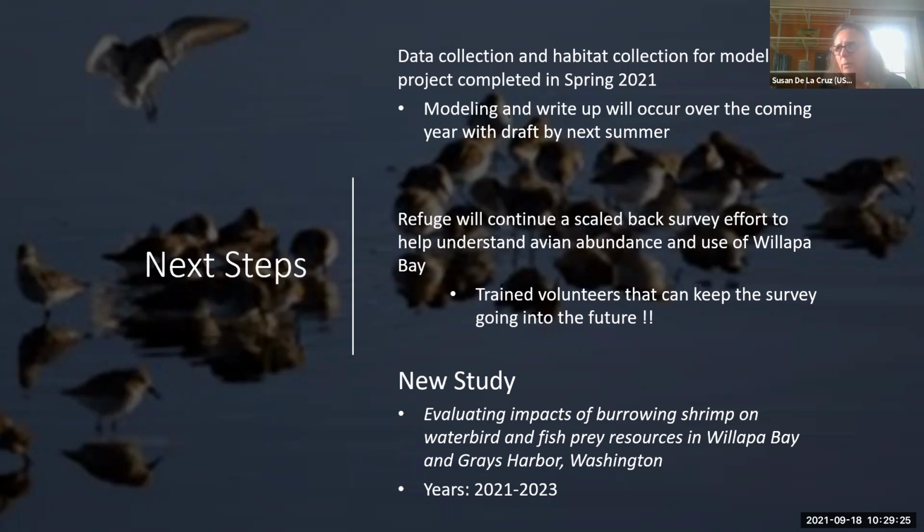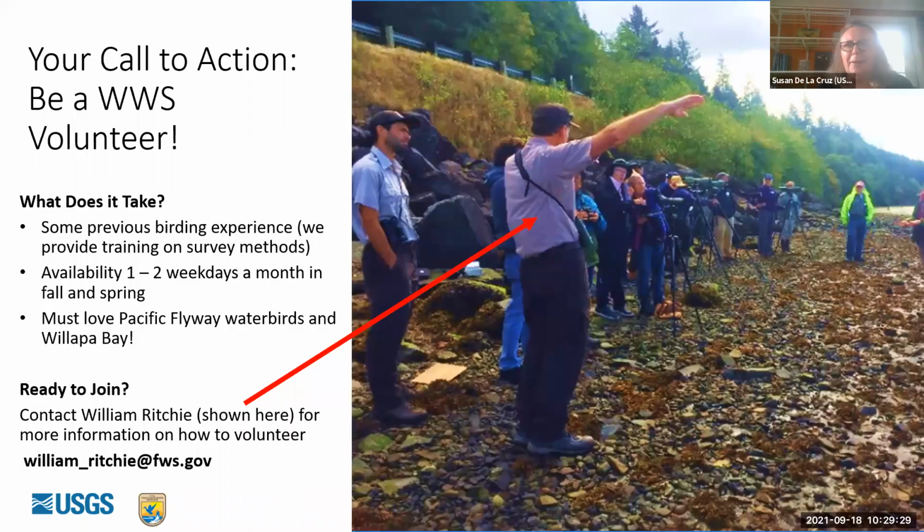So that's an effort that we're just getting started on. I did want to throw in this call to action. If you were interested in volunteering to survey, our work on the survey relating to the modeling is over, but the refuge still is going to carry this on. And they will need folks to help them.